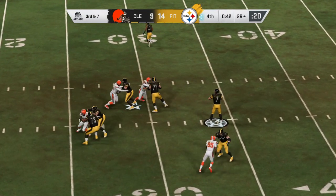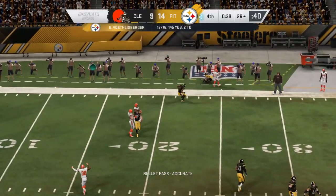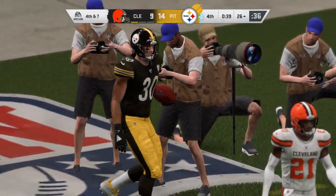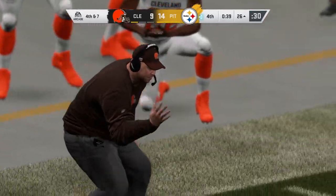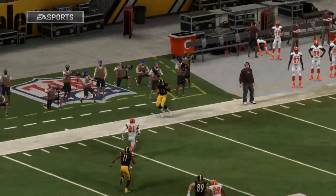Now it's Roethlisberger. And this is caught, but I don't think he stayed in bounds. No, he didn't. It's incomplete. The throw took him past the boundary, and it's 4th down. They went with the dime look that time on defense, just flooded the field with defensive backs, blanketed everyone, took away all the passing angles, thus the incompletion.